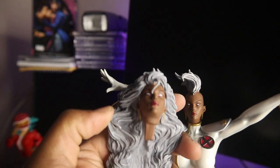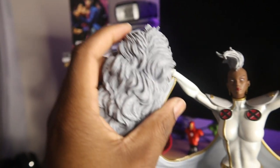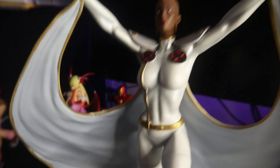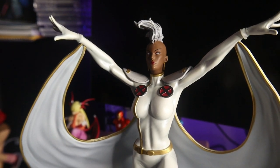And so, here is the regular hat. I like it. It's really cool. But I'm about that Mohawk life. Dude, that Mohawk life. Serious business. Now, let me make sure I got the adjustments of the lenses right.